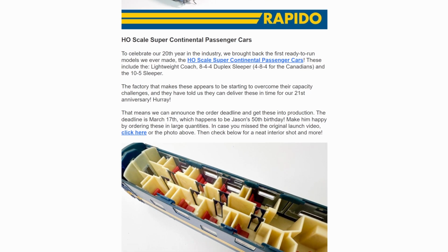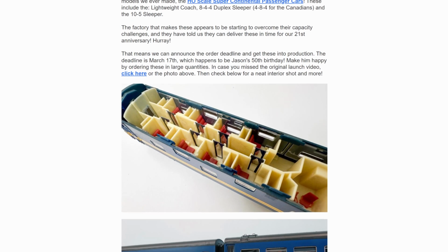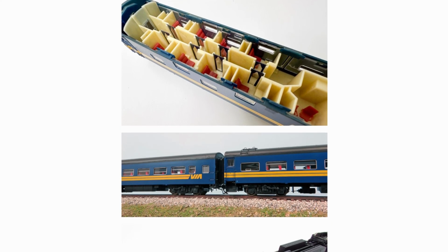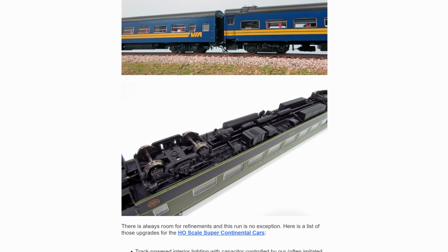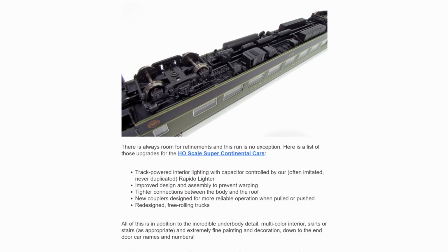Reason for the delay on these, sounds like the factory was a little bit capacity challenged. Here are the interior shots of these cars. So much detail on them, they look great. Really excited for these to deliver, but they're still a ways out, as we're not even done with pre-orders yet. There's the underbody, and a little list of the design improvements over their initial run.